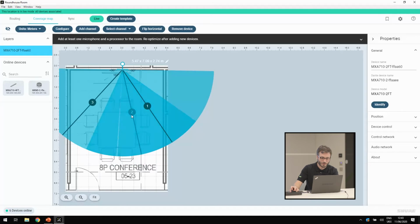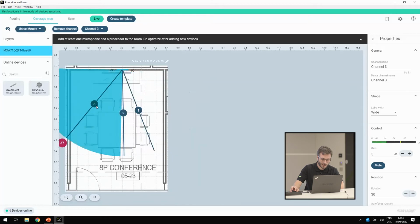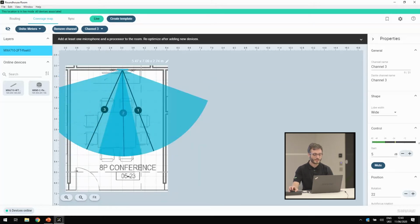And you can see that we've got 3 lobes pointing into this room. So I'm just going to tidy up lobe 2, point that in the middle, bring lobe 1 nicely in, and lobe 3 in there as well. So you can see that coverage would work really, really nicely for a room of this shape and size.